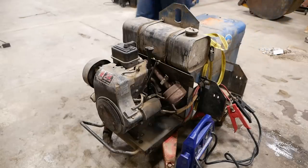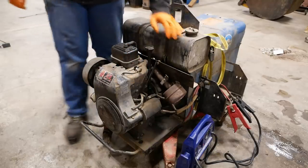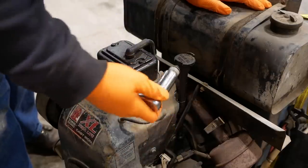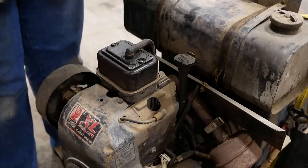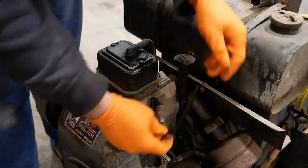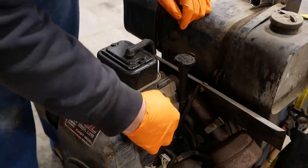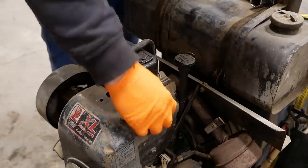Well, let's do the usual stuff. See if we got spark, fuel, you know. Ooh, pretty black, which would indicate that she's burning some oil, but you never know. So let's see if we've got any sparkage here. Yes, sir, we do have spark.